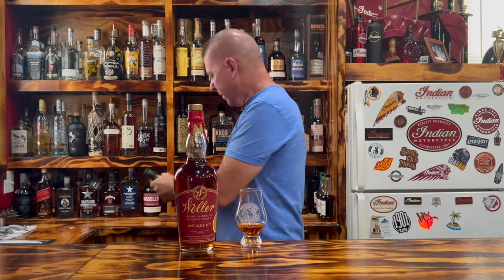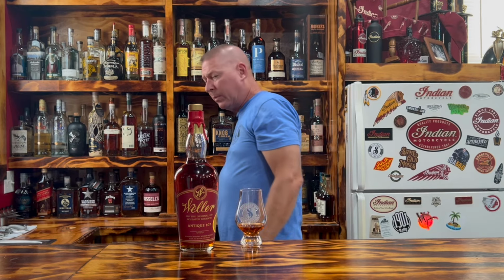Now, in the bottle, this one looks darker than a lot of other whiskeys, bourbons we've got back here. For instance, let's just compare it to Buffalo Trace. See, this one's much darker in the bottle than Buffalo Trace is. But I'm sure there are others that are darker than this. So it all depends on how it's filtered, the amount of char on the barrel that it's aged in, how long it's aged in the barrel, etc., etc.